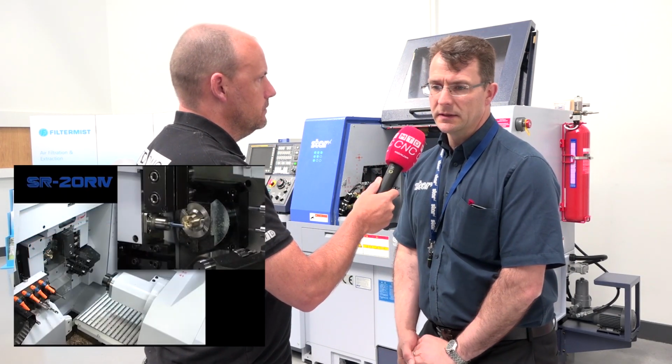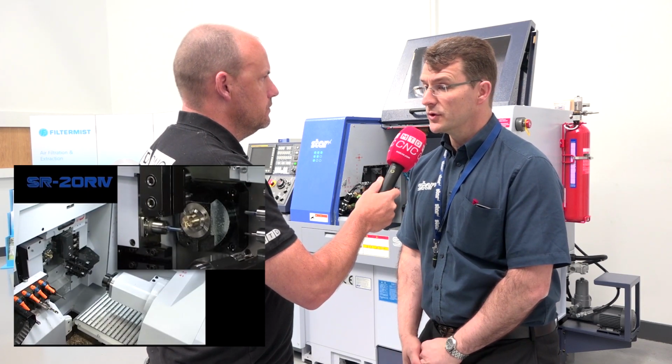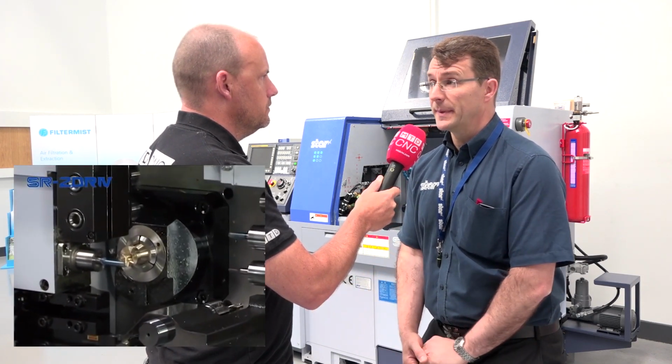Let's pick each machine individually. Let's start with the R4. What is that model? Tell our audience what they can expect with that machine. It's a very flexible, very versatile machine. It goes guide-bush, non-guide-bush. It's got up to 7/8 capacity.